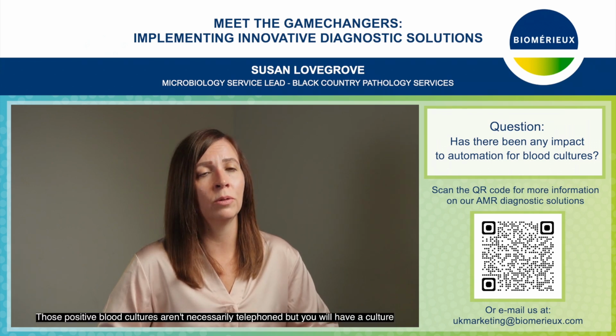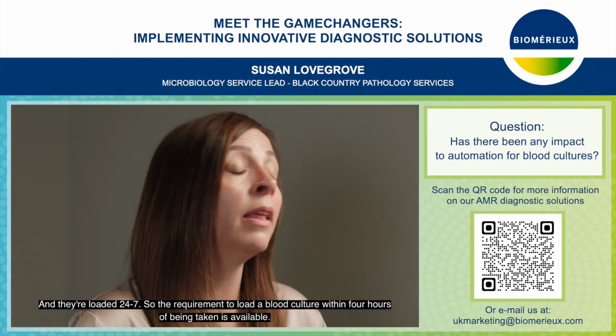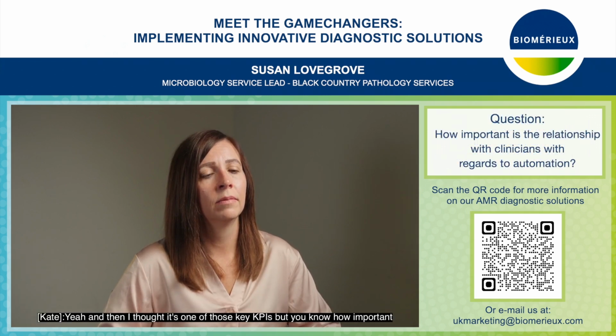Those positive blood cultures aren't necessarily telephoned, but you will have a culture and a preliminary ID by the time your consultant is there in the morning. So that is the benefit to it. And they're loaded 24/7. So the requirement to load a blood culture within 4 hours of being taken is available. Yeah, and then that is one of those key KPIs.